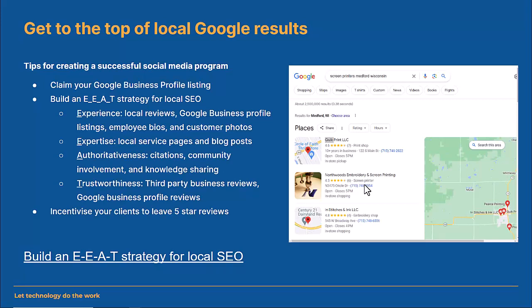So, you can set up a QR code with a giveaway at your checkout in your brick and mortar, where they just scan it and it goes right straight to your Google business profile. They can review you. So getting those local reviews is so critically important. Also, things that you don't think of, like employee bios. Google's algorithm gives preferential treatment to employee bios, customer photos. You can load all of those things once you claim your Google business profile.